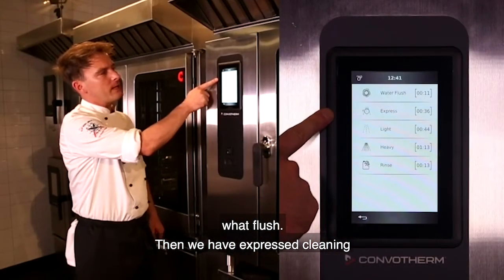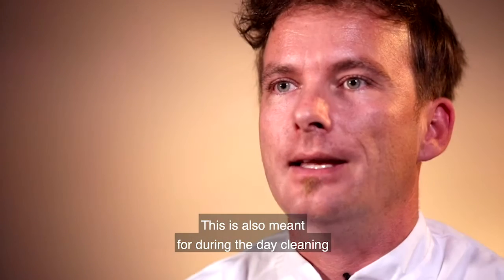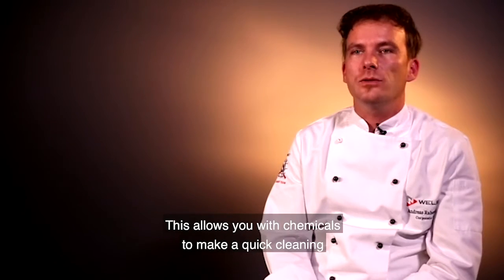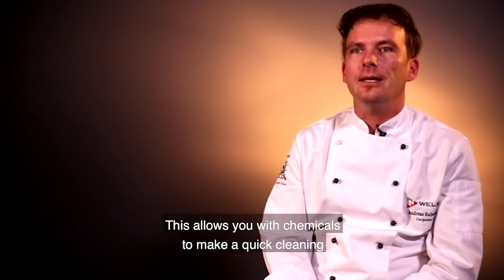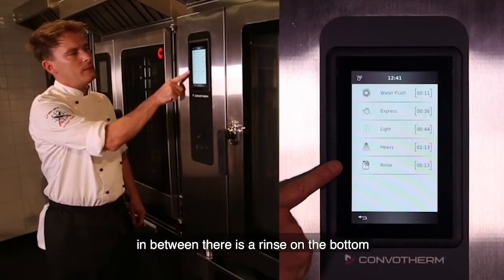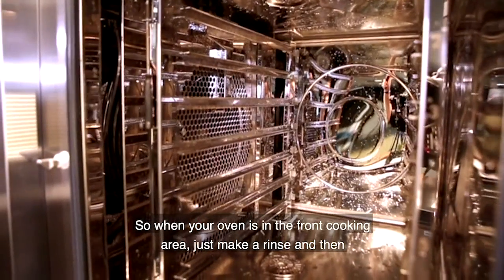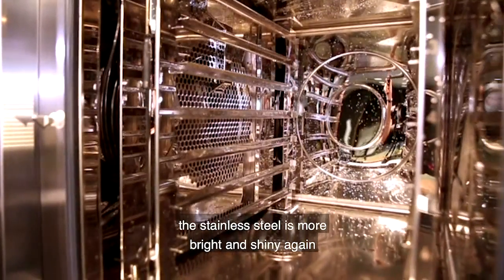Then we have express cleaning. This is also meant for during the day cleaning. That means it only takes 30 minutes in this case. This allows you with chemicals to make a quick cleaning in between. There is a rinse on the bottom. So when your oven is in a front cooking area, just make a rinse and then the stainless steel is more bright and shiny again.